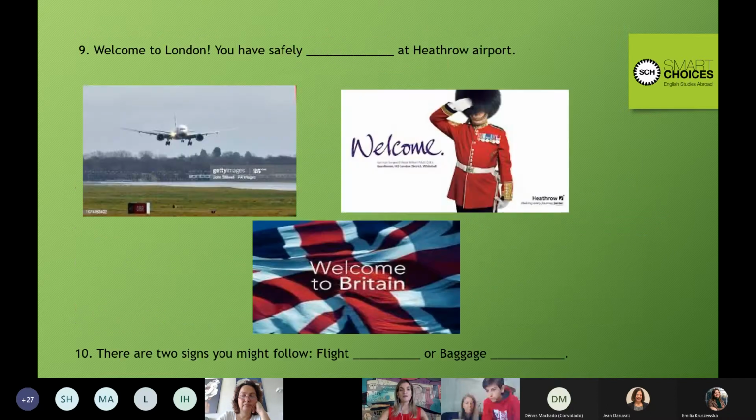Let's continue. And now, yes, you have arrived in London. So welcome to London. You have safely landed at Heathrow Airport. Remember, you take off, or the opposite of taking off. Landed, good. You could also say arrived at Heathrow Airport, but landed is fine. There are 2 signs you might follow. Flight, if you have another flight to catch, or baggage. So let's see your answers. Good, baggage claim, right, baggage reclaim as well. Good, if that's your final destination.